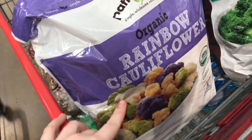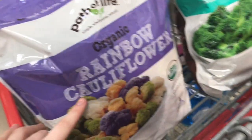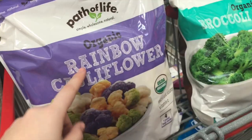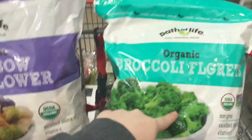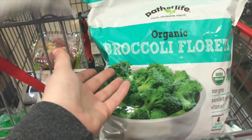Organic frozen veggies are also really good to get here. Like, we're getting organic broccoli and organic rainbow cauliflower. There's so many different varieties and they're all relatively cheap, $7.99. But yeah, frozen veggies, stir-fry vegetable blend, you can get edamame, you can get butternut squash. Also frozen fruit is pretty cheap here. So you just get bigger portions, so you have to shop less.